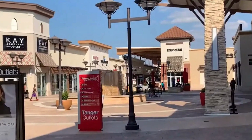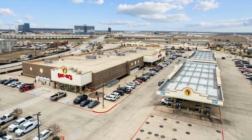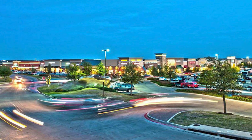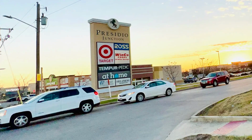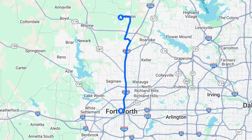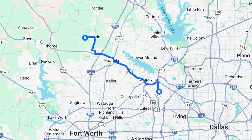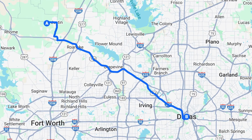That's crazy, right? But people love it here because you're still living in the country, but you're close to the city. You're about 15 minutes from the Tanger outlets with shopping, the Speedway, and there's a Buc-ee's there and restaurants and other things to do. You're about 25 minutes from the Alliance Town Center and Presidio Junction. There's a Costco, there's an H-E-B. You're about 30 minutes from downtown Fort Worth, about 30 minutes to Dallas-Fort Worth Airport. You're about 45, 50 minutes to downtown Dallas. So you are pretty close to everything. It's a lot of freeway driving and it can get you anywhere you want.